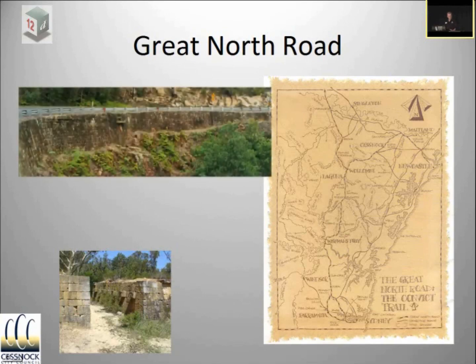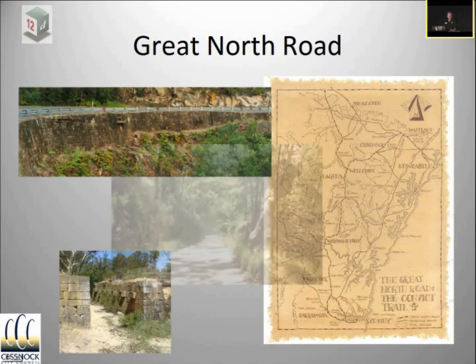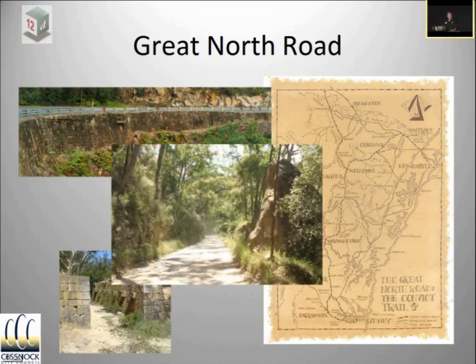Another item is Ramsay's Leap, which is about 20 minutes south of Wollombi. It's a 100-metre long retaining wall. I think it's up to about 2.5 to 3 metres tall. It's the same thing, hand quarried. No mortar is used in any of these constructions. It's all just stones cut square, and it's been sitting there for well over 150 years.